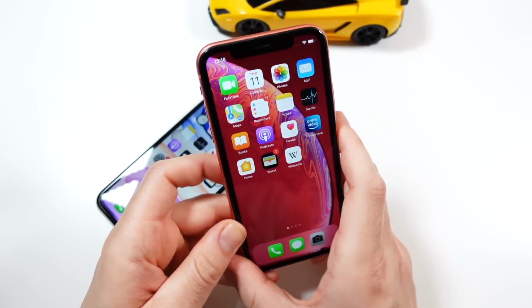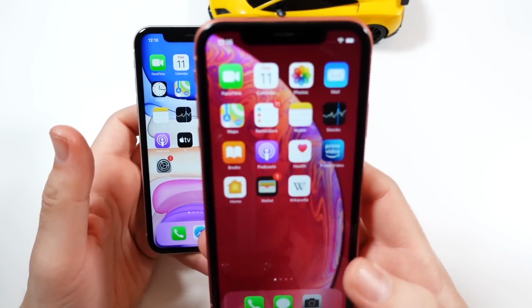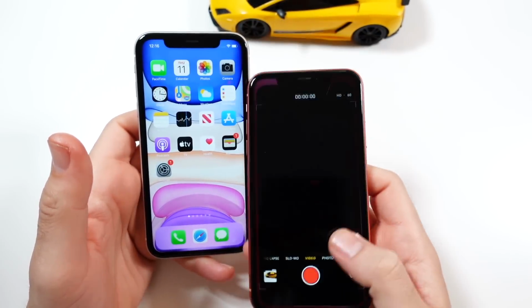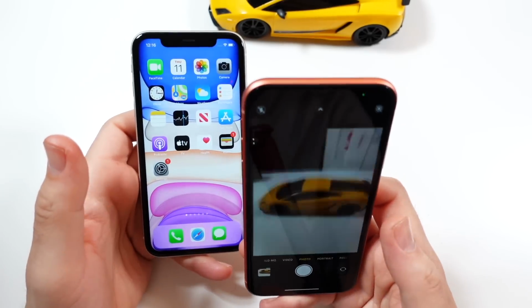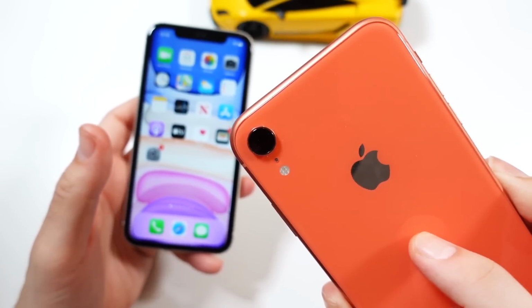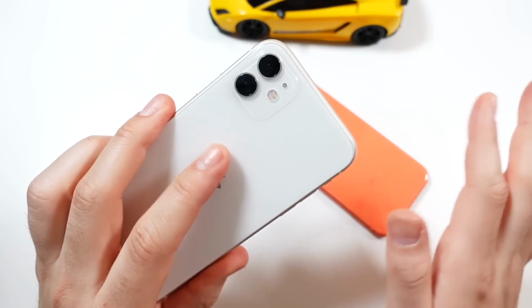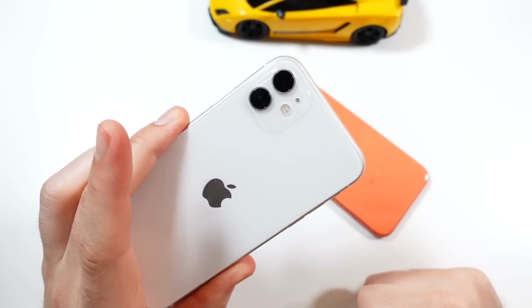So not the most impressive overall spec on the 10R, but it does produce good results with the Smart HDR camera on here, especially on the rear camera. I will be using that more for the 10R. Nobody's going to complain about your quality, but it's just kind of basic compared to the 11, and definitely this one will hold up longer in terms of versatility. So I would pick the 11 hands down on the camera.